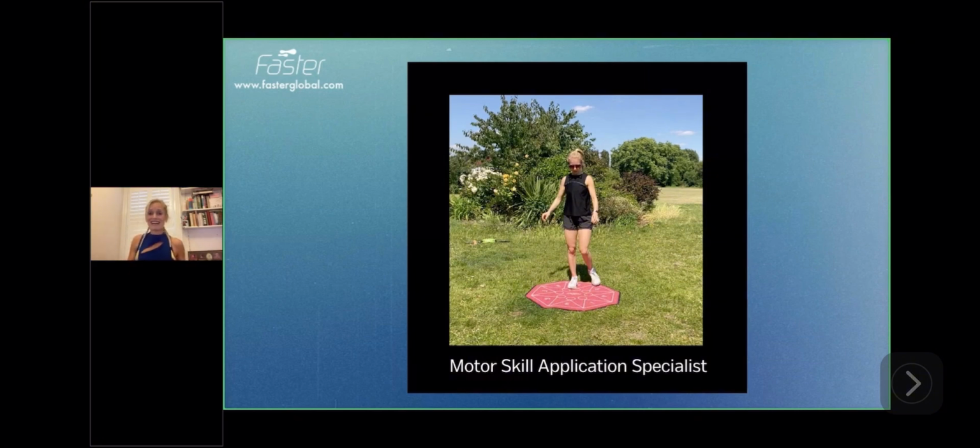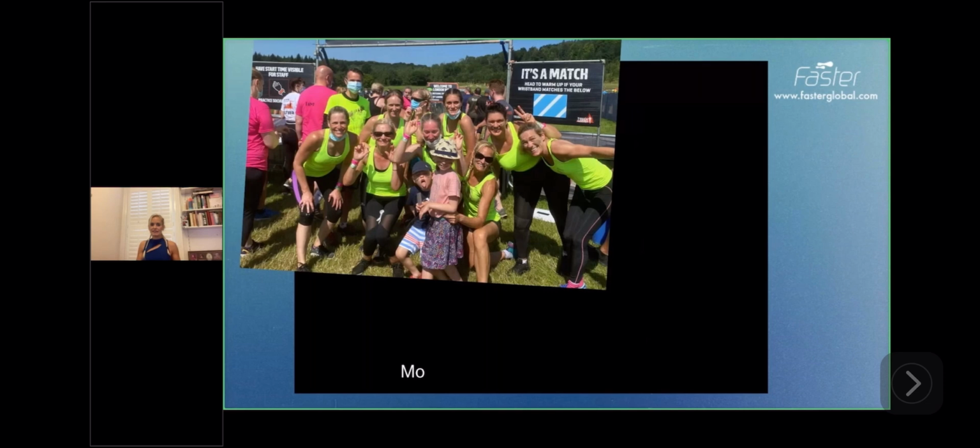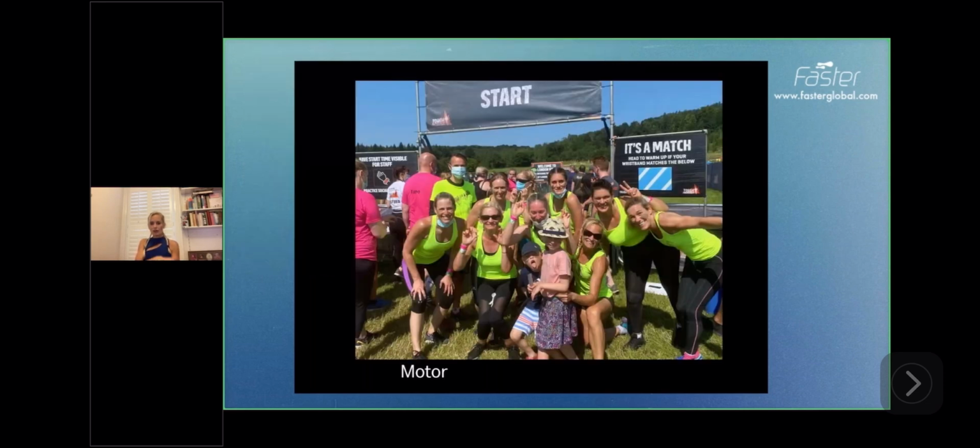When she did do that, she came back to comparing her left with her right, and now her right started to feel better than her left because we'd worked on the skill. But the important part here is it's always about your client's goal, what they want to achieve.